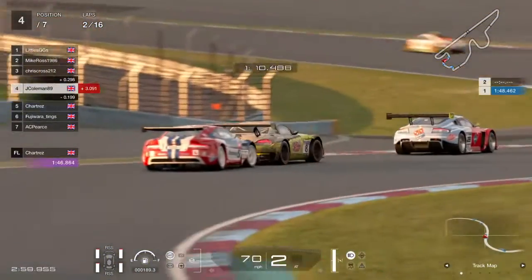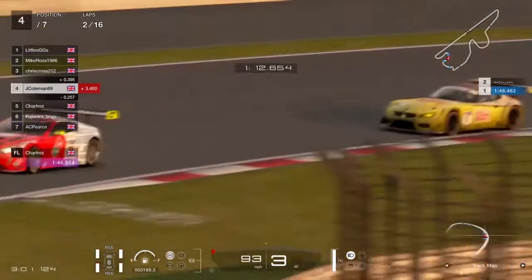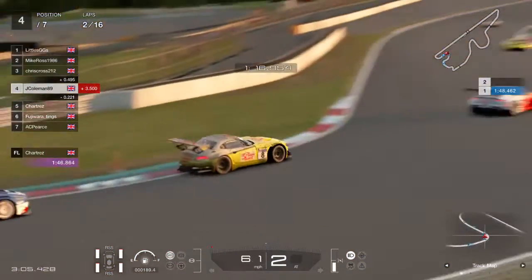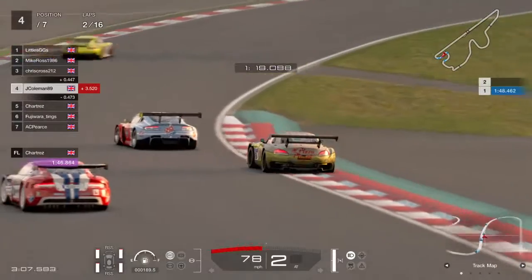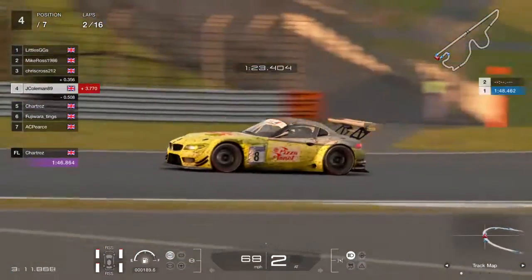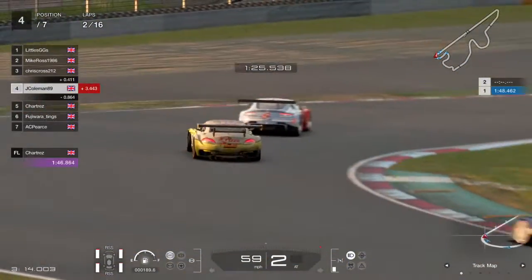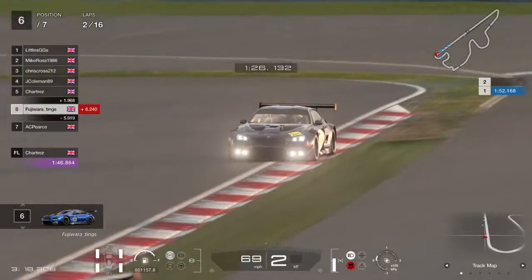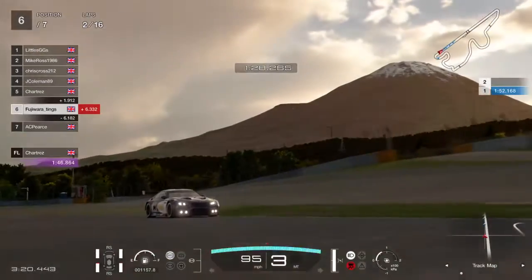Chris Lewis obviously made a mistake there. He's dropped way off the back of Mike, so that Aston's a bit wayward. Chris Pengelly's got a bit of a lead, so we'll stay on this battle for fourth. We'll see who's the quickest down the straights. Chris Lewis has left himself a bit open now to attack.